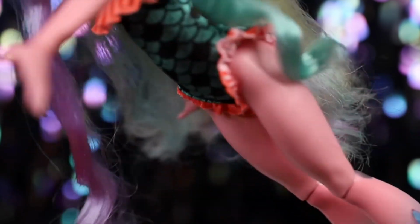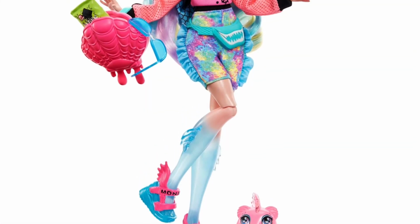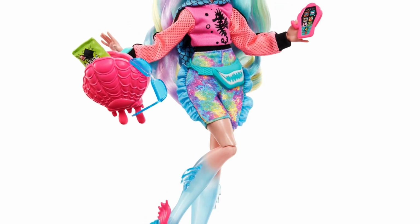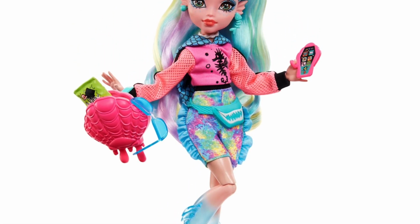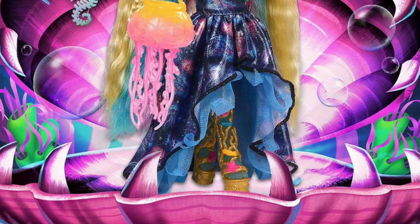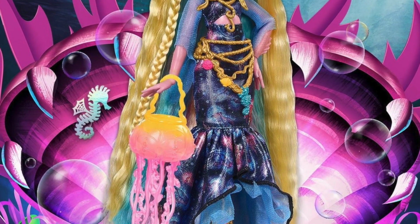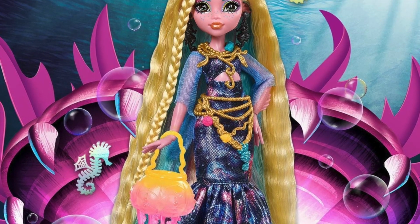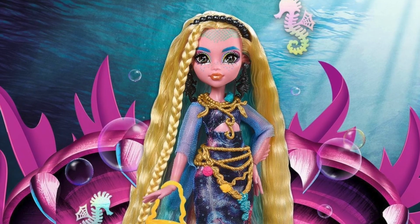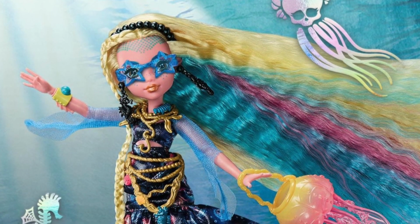And I mean, it's true. They're like, yeah, if you want to, you can boil wash her or whatever. I'm the type of person who likes to preserve my doll's hair at least similarly to how it's intended to be styled. Yeah. So, you know, the Entertainment Earth exclusive Laguna is not for us. No. She's just not my cup of tea. I can see why some people would like her. Her jellyfish purse is fun, but yeah.